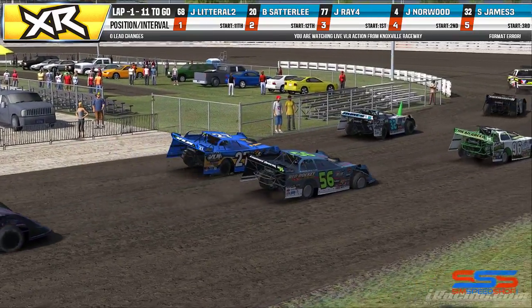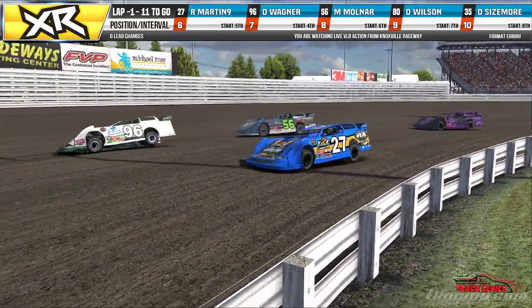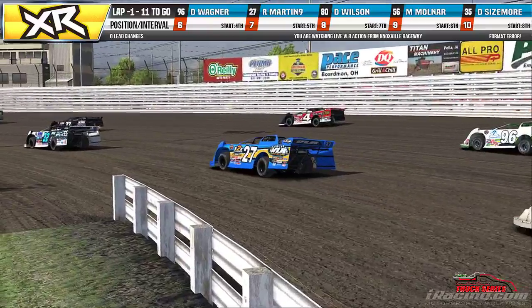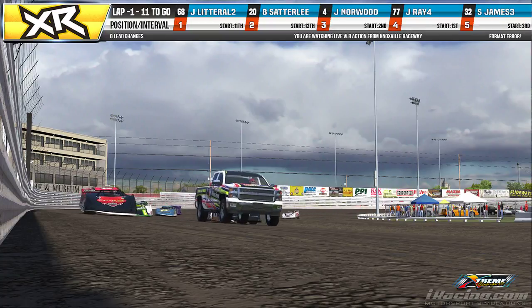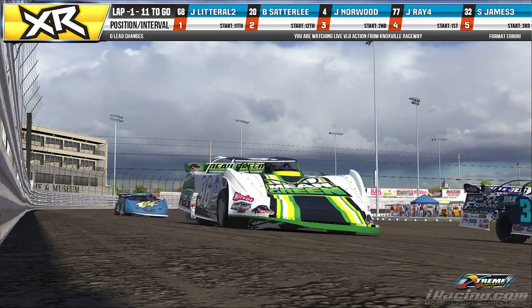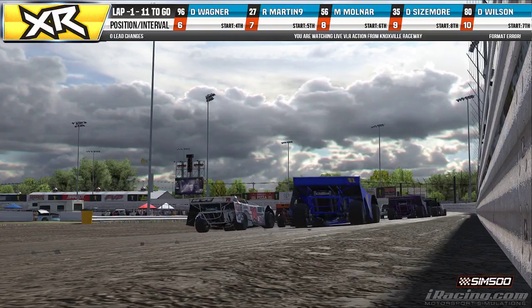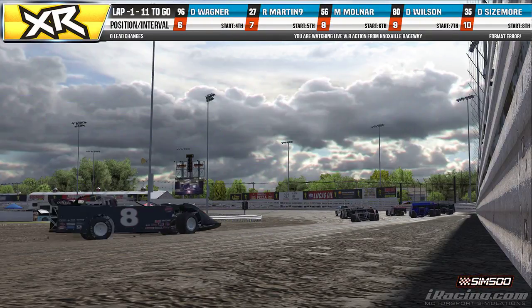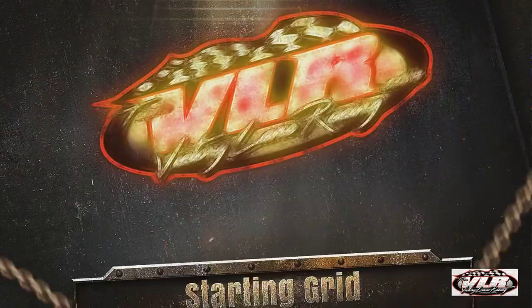But how about we go through the grid for tonight's C main? And this is quite a stacked C main with some of the drivers. The 77 of Josh Ray starts out of position number 1. The 4 of Justin Norwood starts out of position number 2. The 32 of Shane James out of position number 3. The number 96, Dylan Wagner, starts out of position 4. The 27 of Ryan Martin inside row number 3, to his outside the 56 of Mike Molnar.